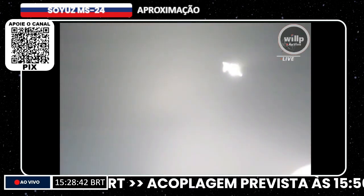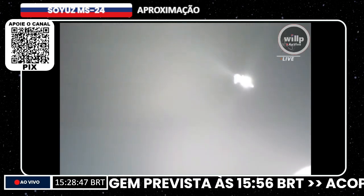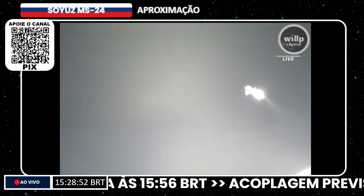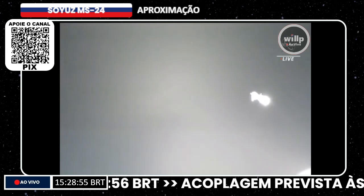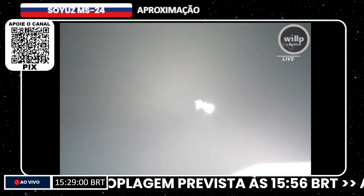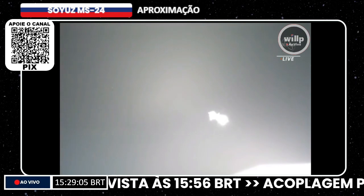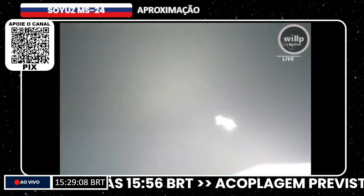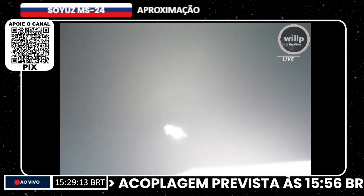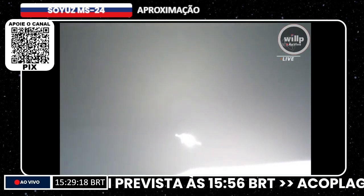Burn was 561. Copy. And as you can see, the Soyuz continues the series of impulse burns. This makes a more precision approach possible for the initiation of the fly around that is expected about 7.5 minutes from now. Range is 1.7, range rate is 4.5. Copy.